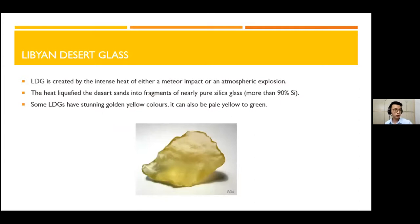So next would be the Libyan desert glass. This, I find it quite beautiful. I'm not sure about you guys, but I find it really beautiful because of its color and its surface. I would just call it LDG. LDG is created by the intensity of either a meteor impact or an atmospheric explosion. Why would I say either a meteor impact or atmospheric explosion?